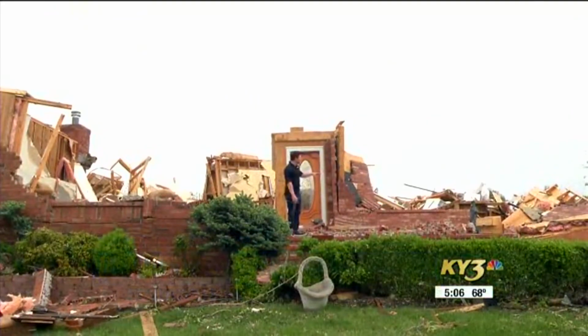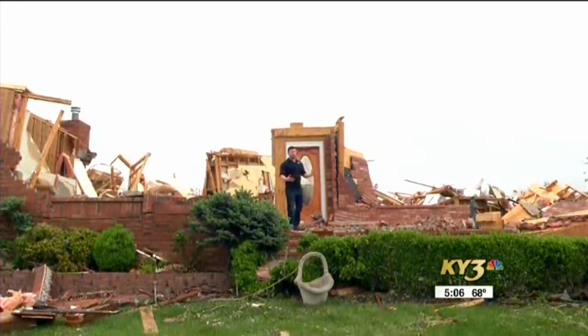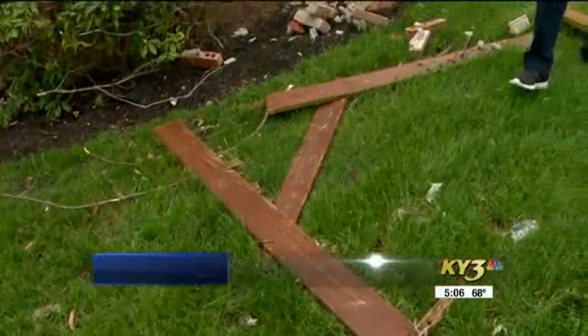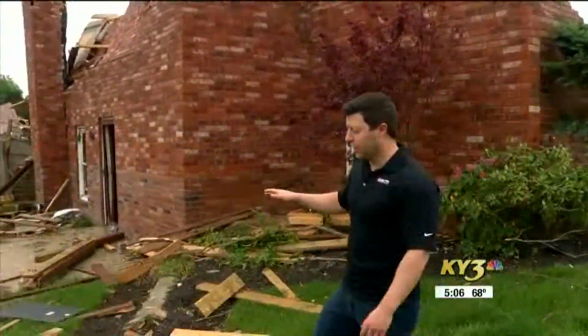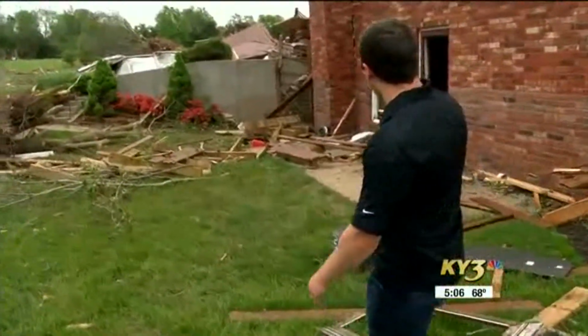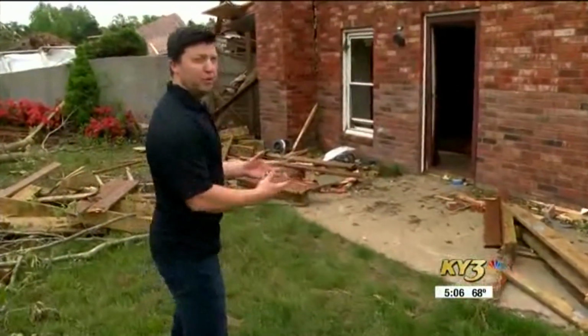This is the result of an EF2 tornado that struck this well-built, well-constructed brick home with winds of 135 miles an hour. When a tornado approaches, the best place to be is in the lowest level of the house, particularly in the basement. As you can see in this home, the top floor is completely destroyed. The folks that live in this house, the couple, actually survived because they took shelter in the basement. And as you can clearly see, this is the only part of the home that still remains.